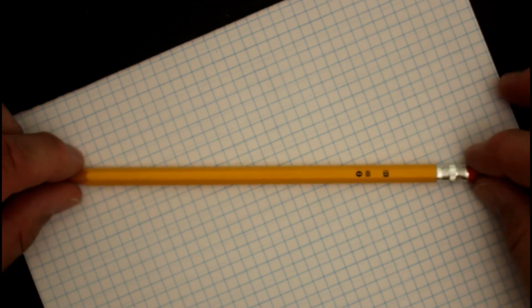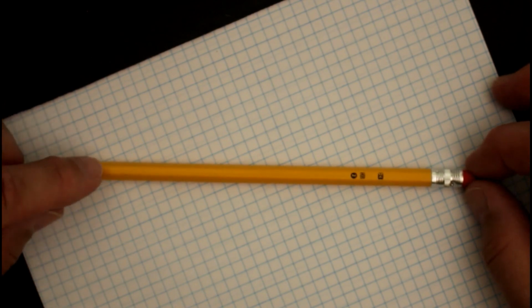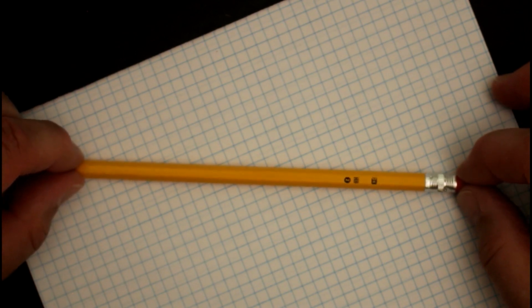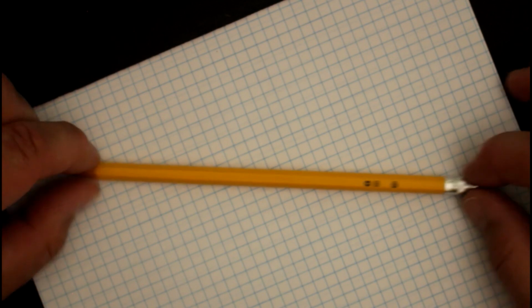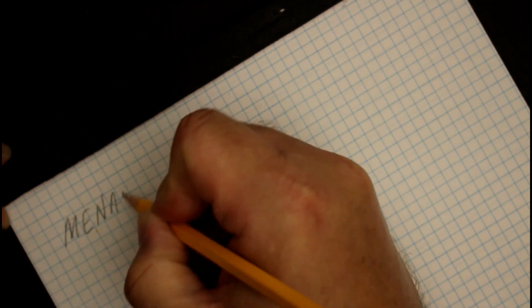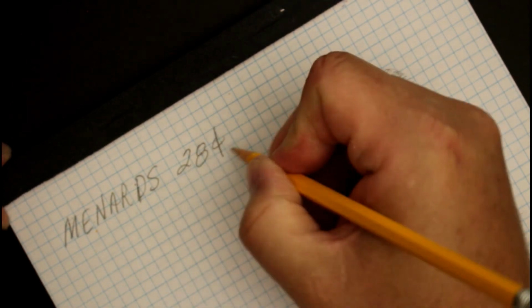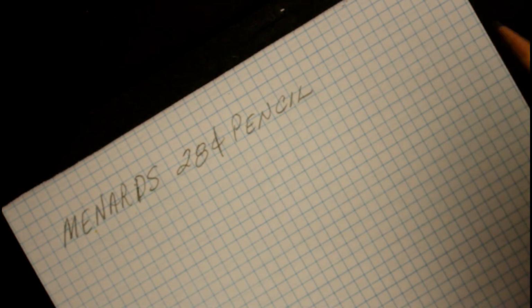And we'll see. Again, it's a hexagonal pencil, standard issue yellow pencil color, golden yellow. It has a very minimal black imprint on it here, and so we're going to see. Well, there we go. Menards 28-cent pencil. So the tip broke quite easily.